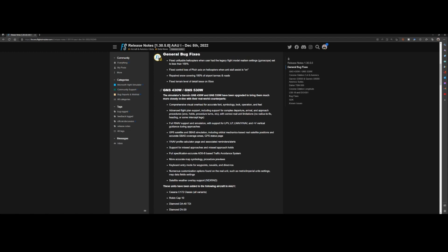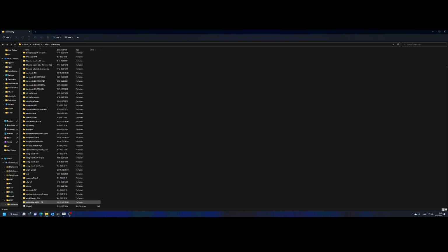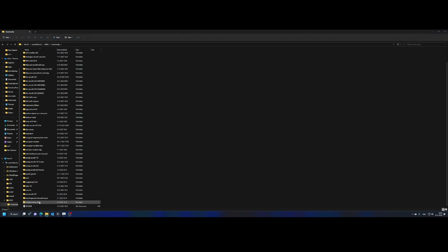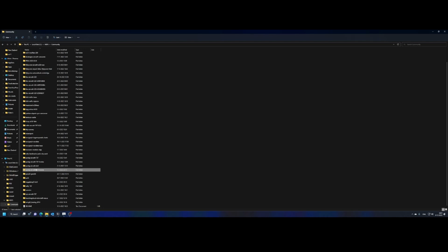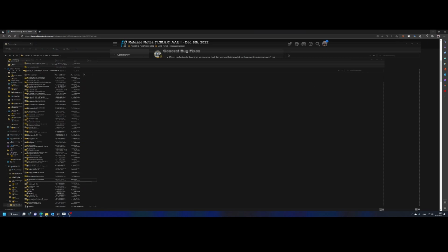Then going to the GNS 430W and the GNS 530W. There are a lot of updates, but be aware that it could conflict with the existing community add-ons. So that's why I just showed you also my community folder. In this case, I've got the Working Title G3000. Remove it because it will conflict with the new update, and do the same thing for the PMS50 GNS 530. Although I would say it should work, I would not take the risk, and I'm also going to remove it because it will probably cause some issues, as I've had those also in the past.